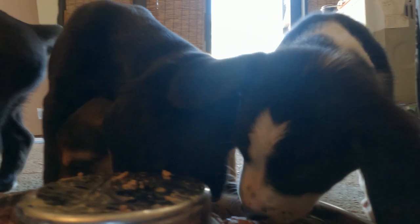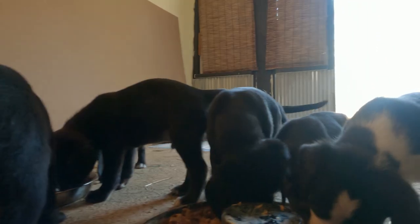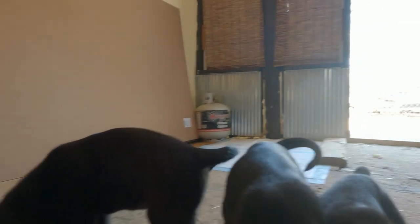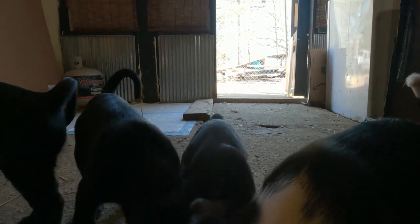Aren't you? They're digging this. They're eating more and more every day, so they'll whoop all this down. But I'm feeding them about three times a day now. They're digging it. They're healthy. Look at them coats on them little buggers. Toast, you're catching up. You're catching up to brother and sisters in size.